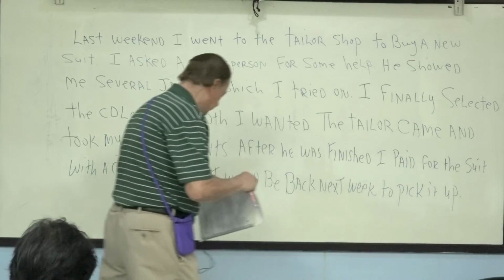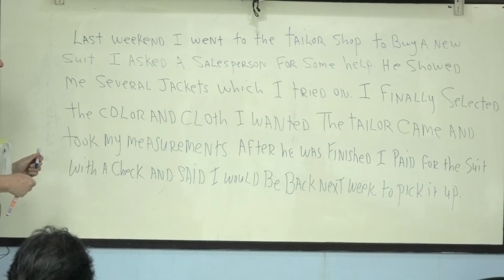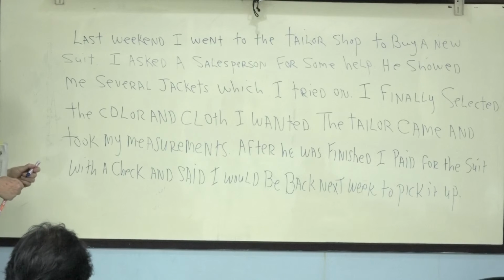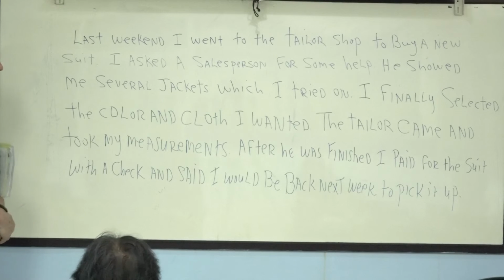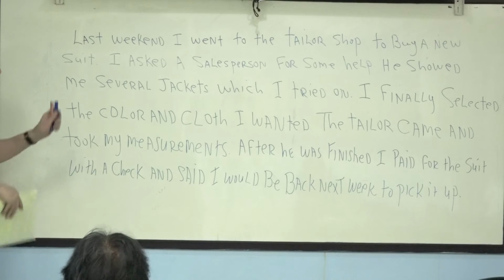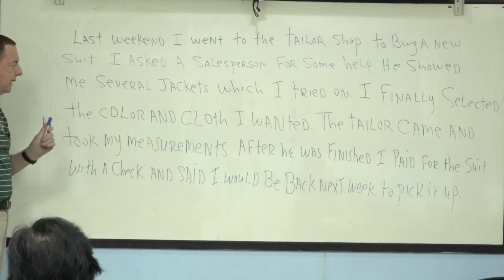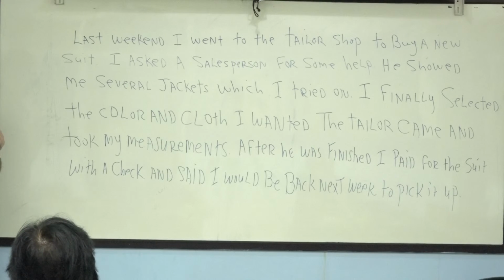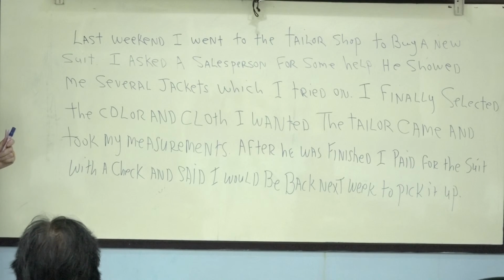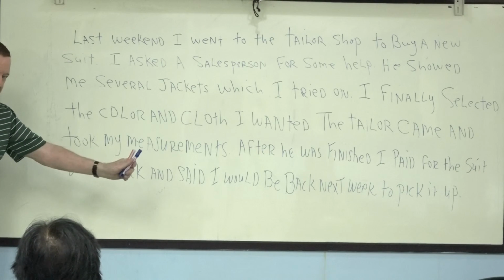Okay, let's see what we got here. Wrap up the day with this one. Last weekend, I went to the tailor shop to buy a new suit. I asked a salesperson for some help. He showed me several jackets, which I tried on. I finally selected the color and cloth I wanted. The tailor came and took my measurements.